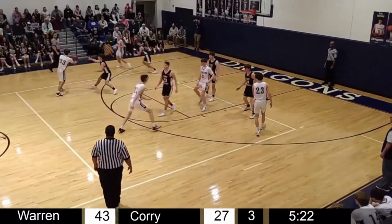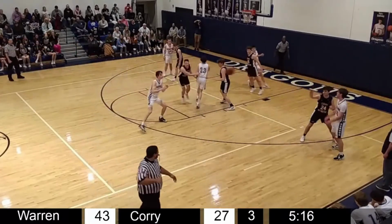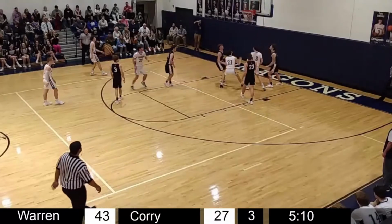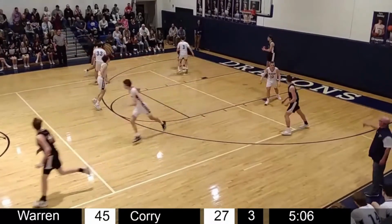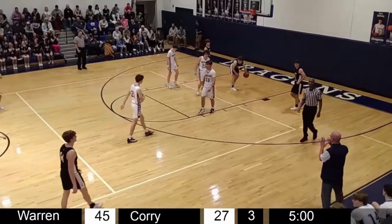Becker with it for the Dragons, gets it off to Hoffman, now to Nyquist. Burdine with a little shot fake as his Dragons work it around the perimeter. Becker drives, kicks, Hoffman. Hoffman drives, nice feed down to Burdine, his shot is good. Brady Burdine up to 8 points now, and the lead back to 18. I should say back to 18. What do we have there?